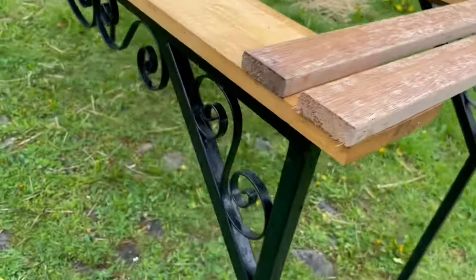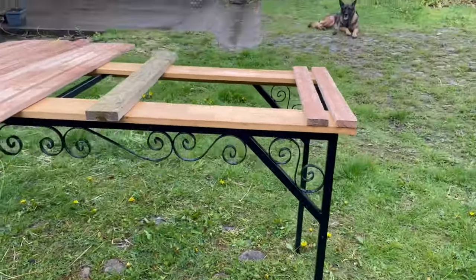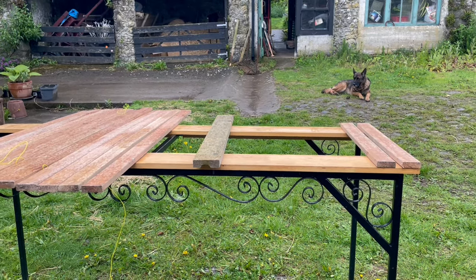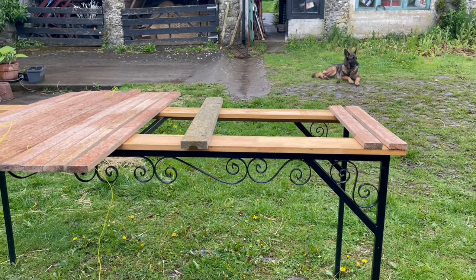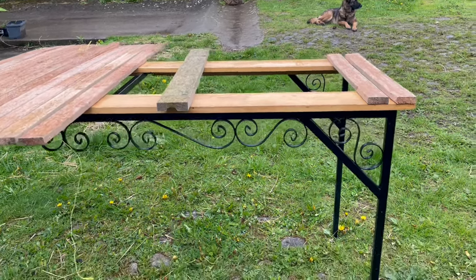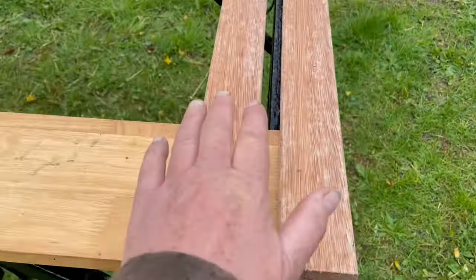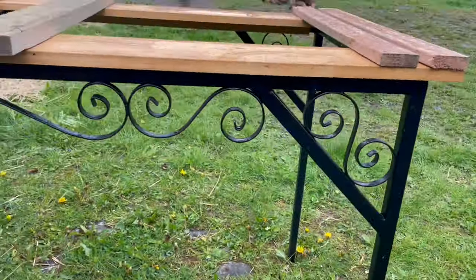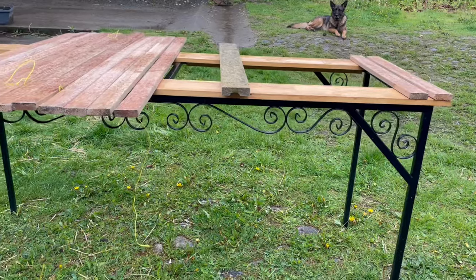Mind you, it's really starting to rain. So I might have to stop doing this for the moment. Take the timber inside and get it dry again and restart up again. But this would make a really good little potting table in the vine house because it's light and maneuverable and pretty. It's very pretty. It's a pretty table.